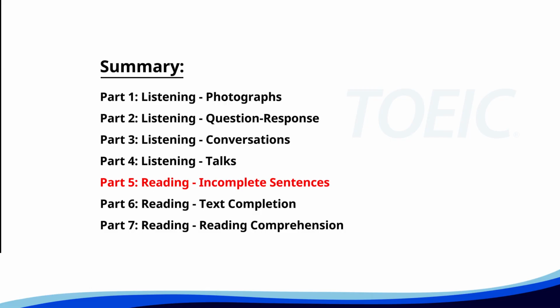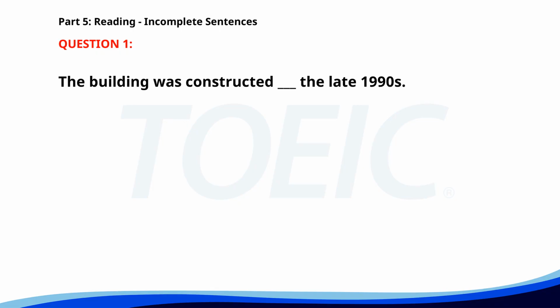Let's start with part 5. Incomplete sentences. Fill in the blanks with the correct words. Number 1. The building was constructed in the late 90s. A. By. B. At. C. In. D. On. The correct answer is C. In.